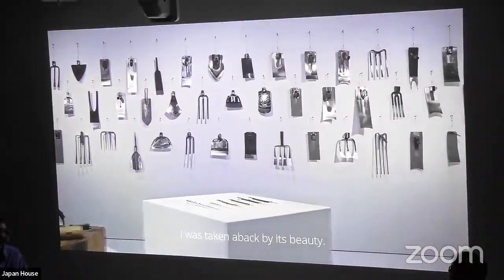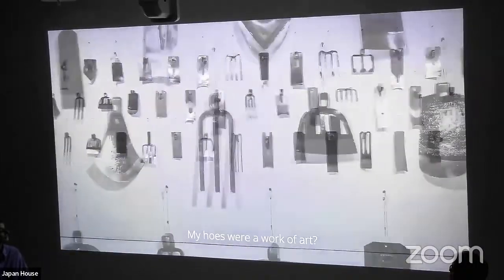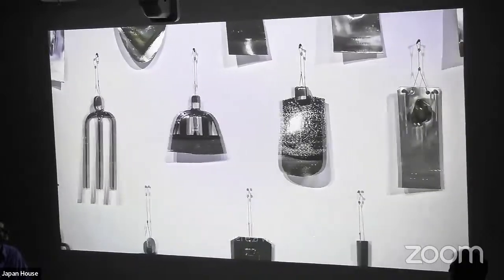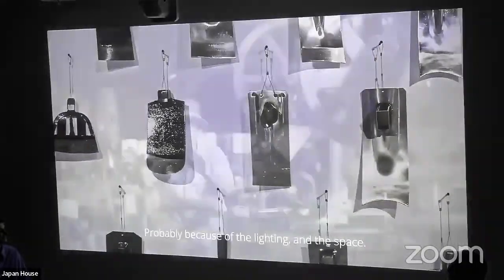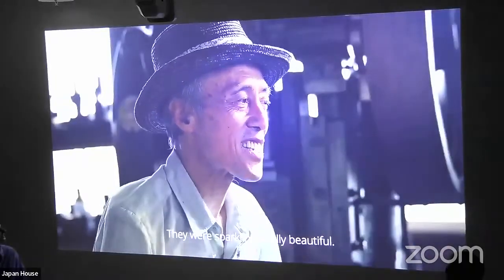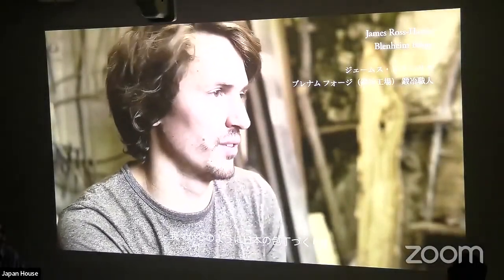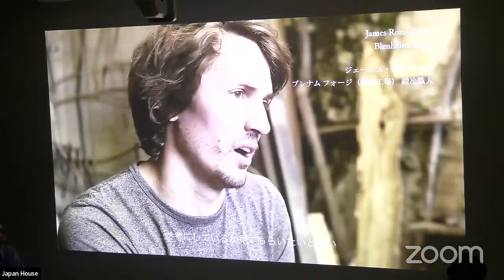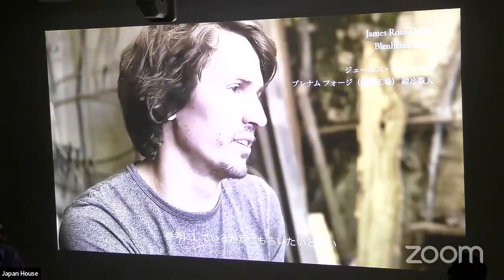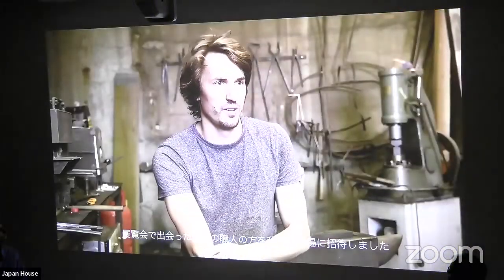And from there, or whilst we were there, we were introduced to a few of the craftspeople, which we then invited down to our workshop to show them around and show them kind of how we've interpreted Japanese knife making.